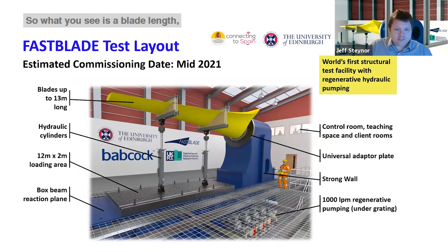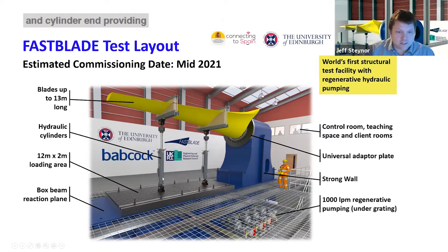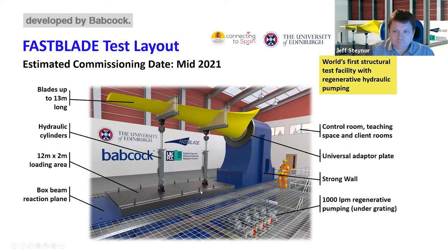So what you see is a blade length, we can go up to 13 meters. To be honest, we could go a little bit further, but we would not be able to load at the tip. We have hydraulic cylinders capable of lubricating rod and cylinder end, providing the force from the ocean at discrete points along it. We can place those hydraulic rams anywhere along this 12-by-2-meter bed, which is supported by this large box beam reaction frame developed by Babcock.